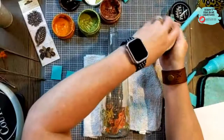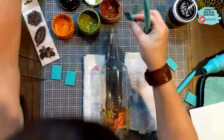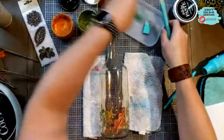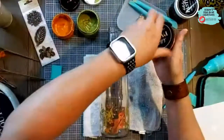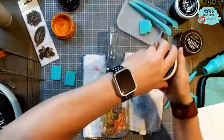Jason says I'd leave the words off. I think I agree. I'm going to grab, sorry, one of my little messy trays here to put all my stuff in. Sorry, you had to see the back of my head and all that.